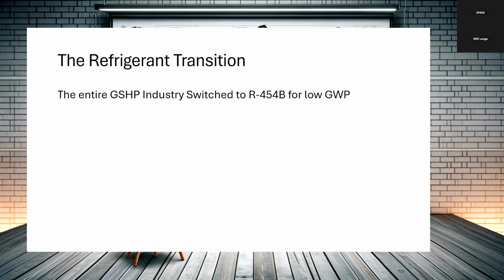That's for those of you that are new, that's global warming potential. Less than a third of the previous R410A for global warming potential. In fact, it's even lower than R22 was back in the day.